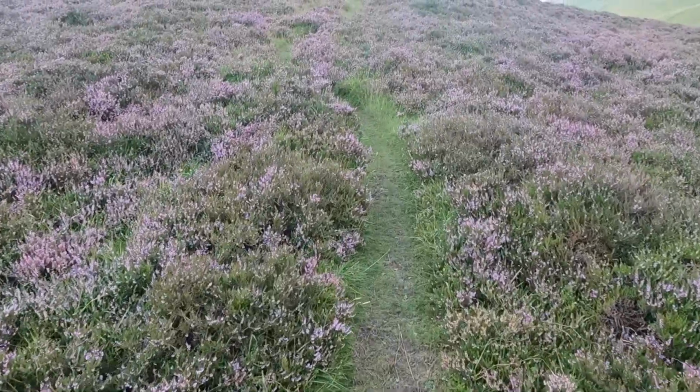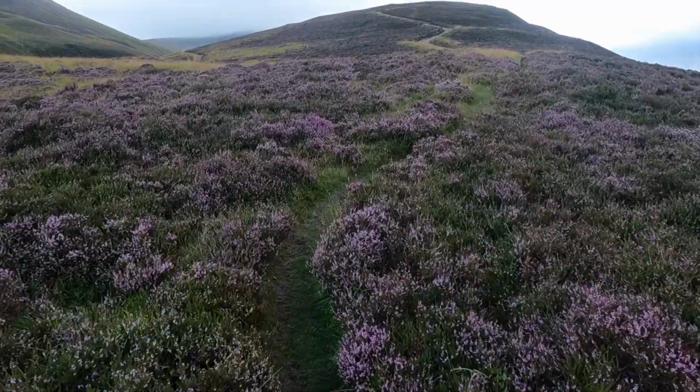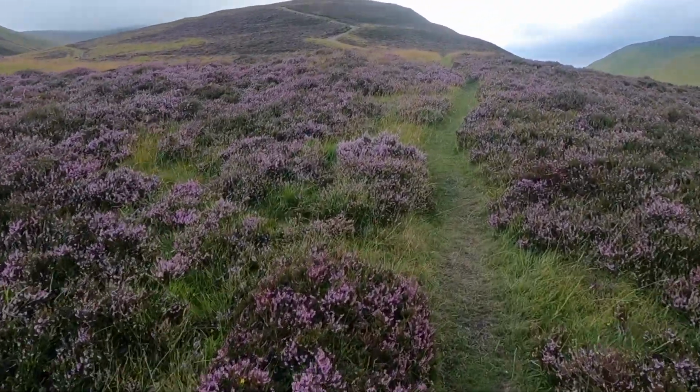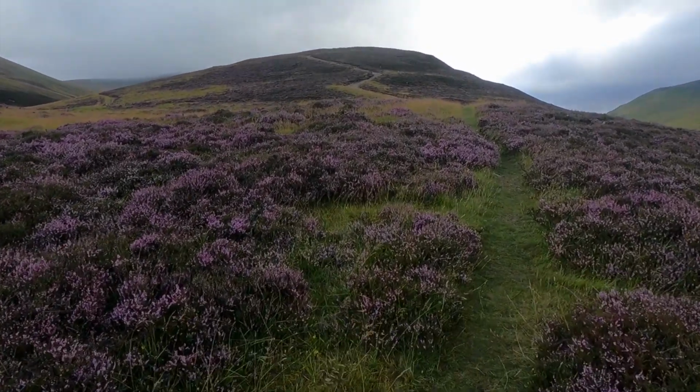Yes, that was the right thing to do. I can see the track ahead that we joined to, so I've cut a bit of a corner off there, although it was very steep. You gain, you lose as well.